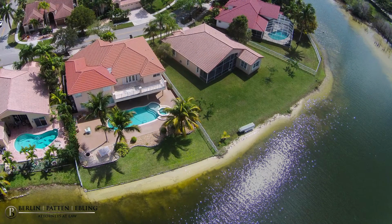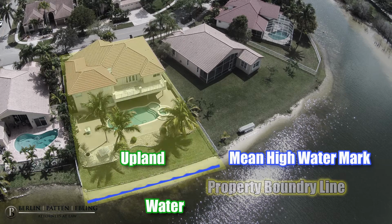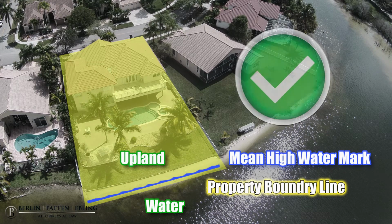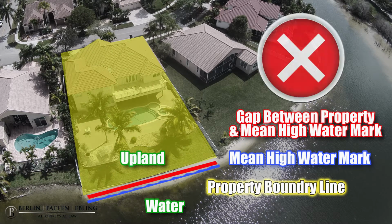We're talking about riparian rights. It's basically a fancy way of saying those rights that are adjacent to the upland property. The upland property being the property that is adjacent to that waterway. Now, when we say adjacent, it's very important to understand there cannot be a gap between that property that you're purchasing and the waterway. The only way to confirm that is by a survey.